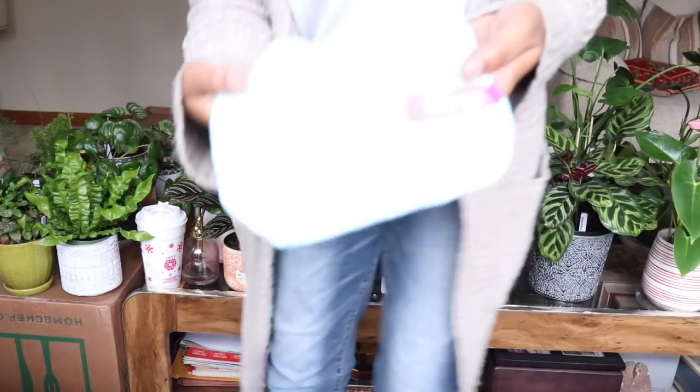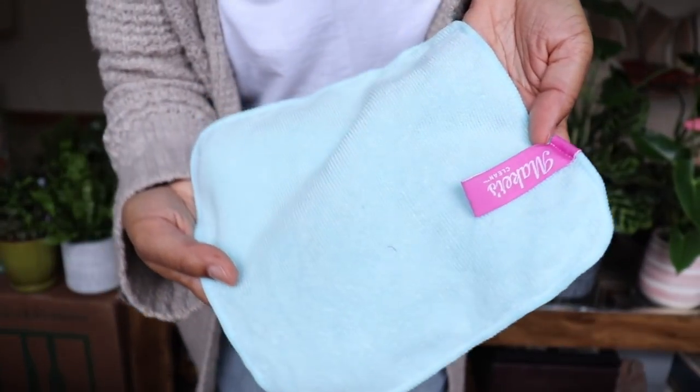I did try them for a few weeks before I agreed to be paid to talk about them, because that's how I roll. But they are the best. They are the fluffiest, and the fluffy thing really makes a difference. They're nice and thick, and they come in a teeny size that's like this big, which is absolutely perfect for cleaning plants.